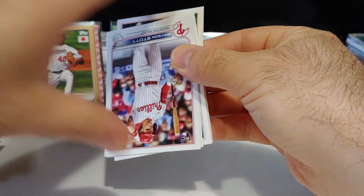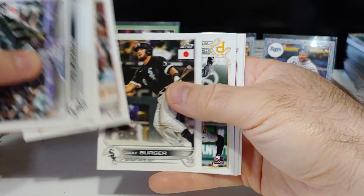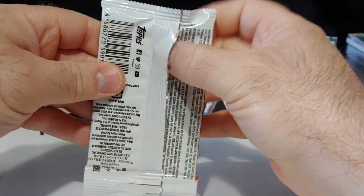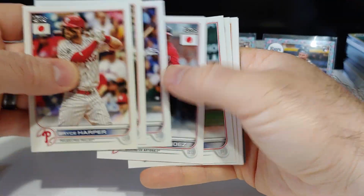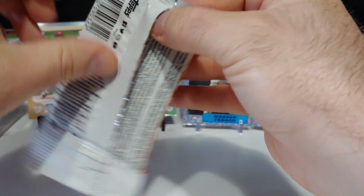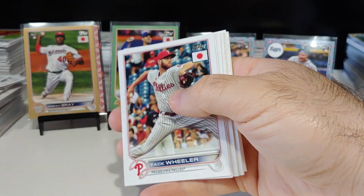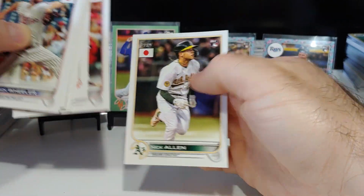Pack. Got a nice Bryson Stott. Would love to pull him in some color. Jarred Kelenic, Ozzie, and Luis Garcia. All right, only a couple packs left. Got another Ohtani insert coming up. We got Bryce Harper, Gabriel, Tyler McGill, Bo Bichette, and there's Ohtani insert number 5. All right, no parallel in here. Zack Wheeler, Josiah Gray, IKF, there's Pujols, and Nick Allen rookie card.